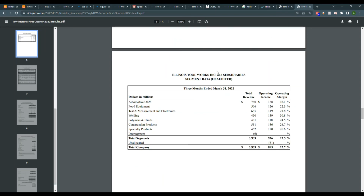Another thing I want to highlight from the earnings report: with a brand like Miller, a really popular brand, they can have more pricing power. So you can see in this welding segment, their operating margin is 30%, and that's the highest of any of their segments. I feel like that's because you have a strong brand like Miller. You can charge more for those products, and people are willing to pay. And so off of $450 million of revenue, they were able to make 140, which is really good. I feel like 30% operating margin on an industrial is really good.